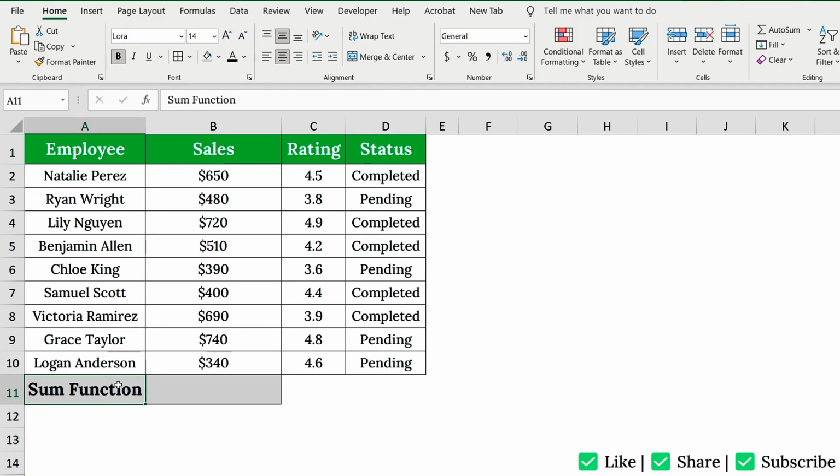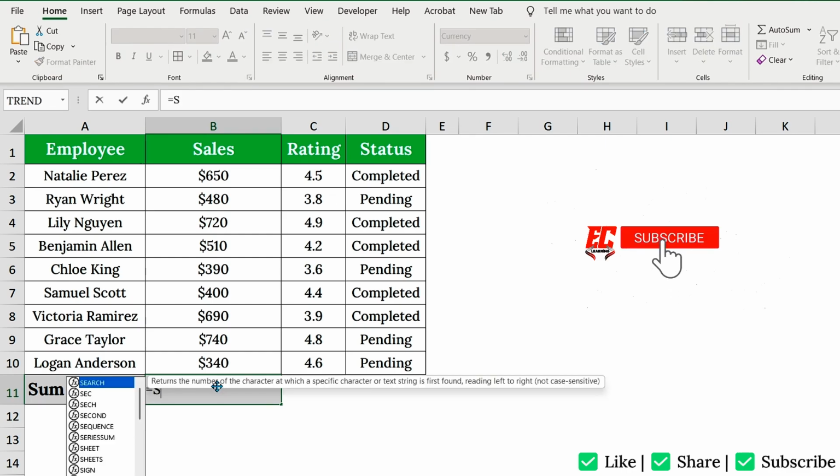First up, the SUM function. Simple, powerful, and essential. It's the fastest way to total up a list of numbers in Excel. Imagine you have sales data in column B, from B2 to B10. To add these values, first, click on an empty cell where you want the total. Type equals SUM.